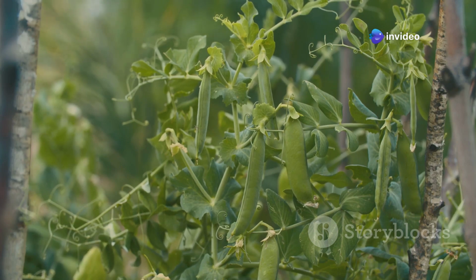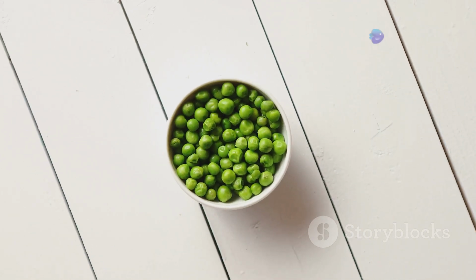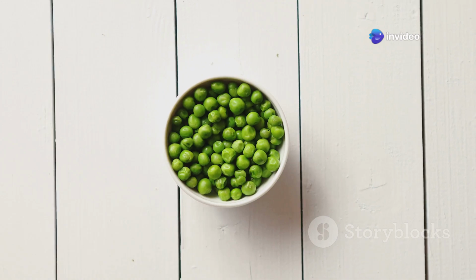Peas are another fantastic choice for indoor gardening. These prolific producers are easy to grow, incredibly versatile, and delicious fresh or frozen. Peas are a good source of vitamins A, C, and K, as well as fiber and protein.